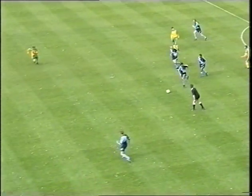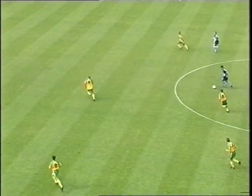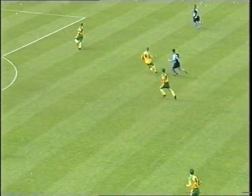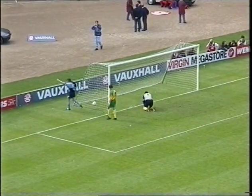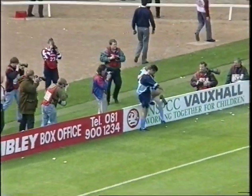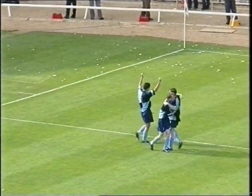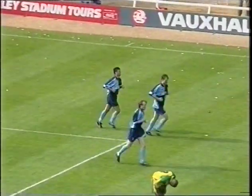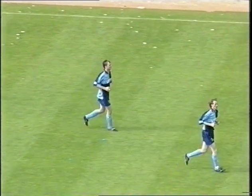McKenna. Scott. Thompson. Cousins. Lovely football by Wycombe. Carroll has made it 4-1. And the man who missed out on an England cap early this year surely has the best possible consolation, a goal at Wembley.